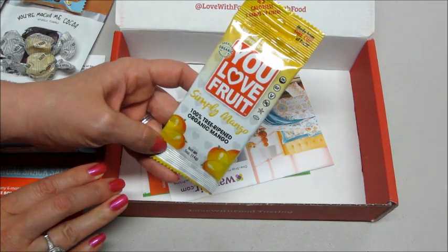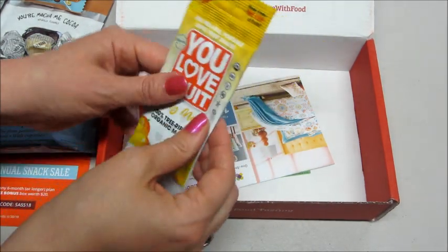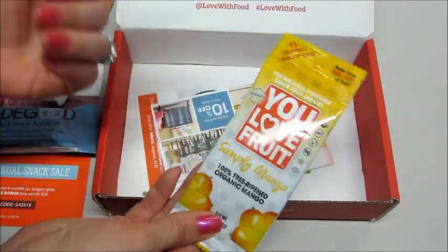And the last thing, You Love Fruit, Simply Mango. 100% tree ripened organic mango. So it's just like a fruit strip, I think. Yeah. Cool. So that's what I got.